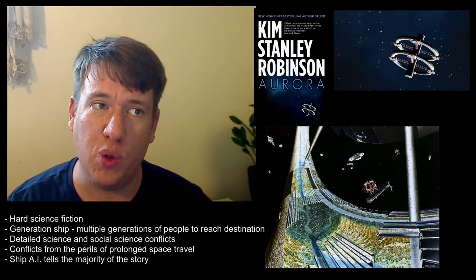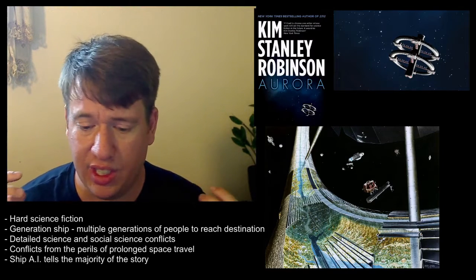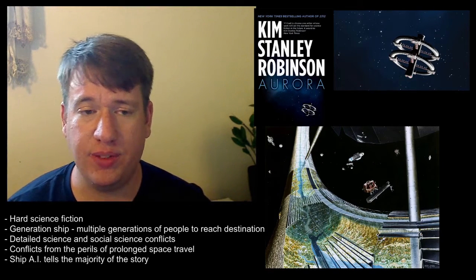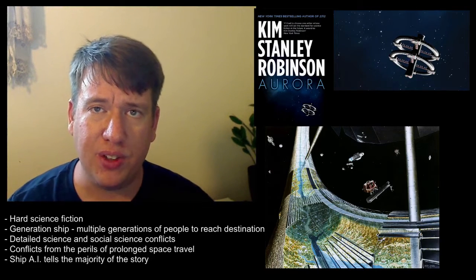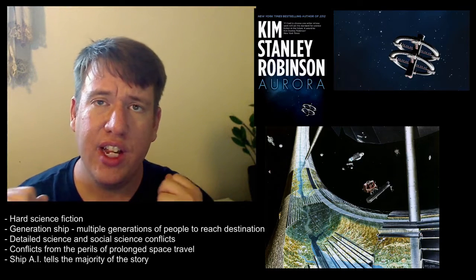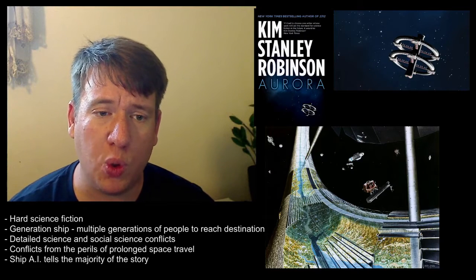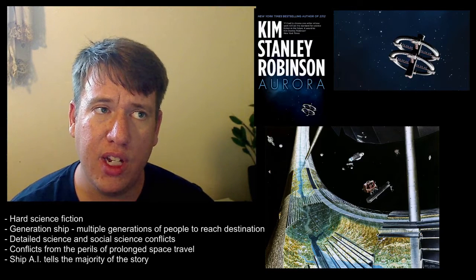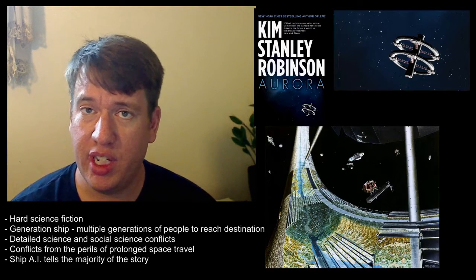They really have no one to turn to because, you know, this generation ship is way out there in space. So there are a lot of perils of this prolonged space travel. And what's very interesting about this book is that the majority of this book is told from the perspective of the AI that runs the ship.